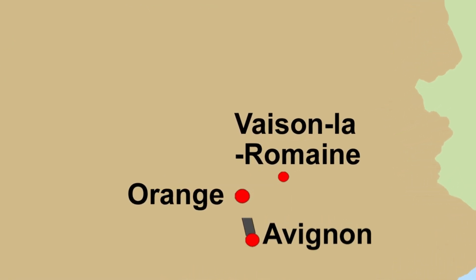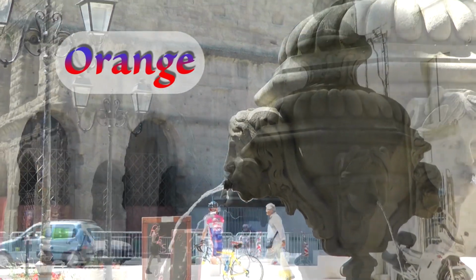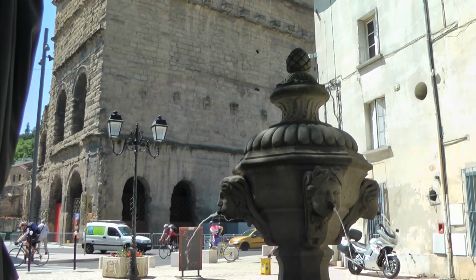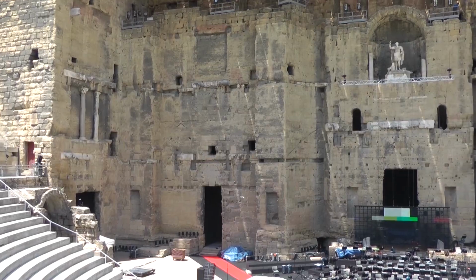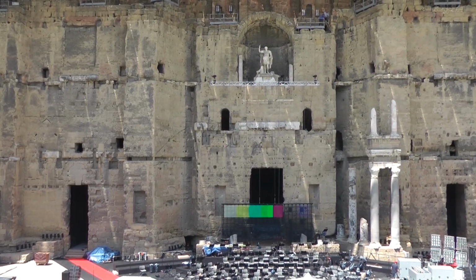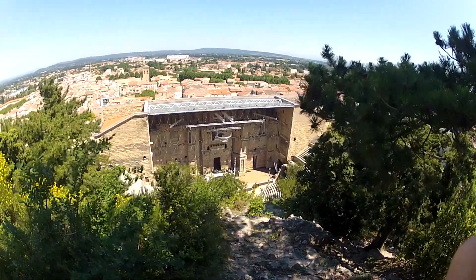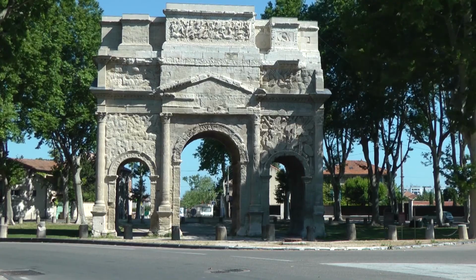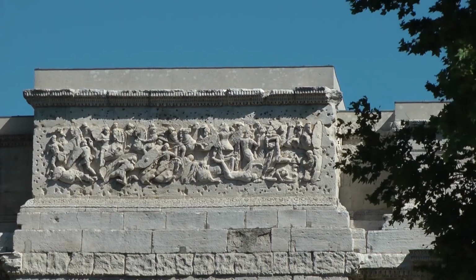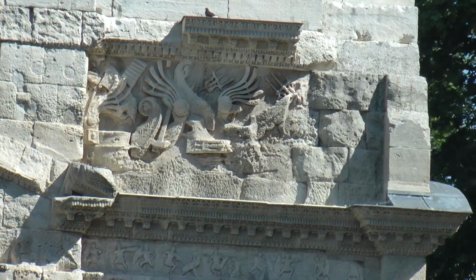On our drive to Vaison-la-Romaine, we stopped in Orange. We visited the impressive Roman theater when we were here before. This time I wanted to climb the hill behind the theater to get an overview of the theater. Unfortunately, the hill is overgrown and the view wasn't as good as I hoped. There is also a Roman Arc de Triomphe in Orange that we hadn't seen on the previous trip. The detail on the arch is still amazing after 2 millennia.